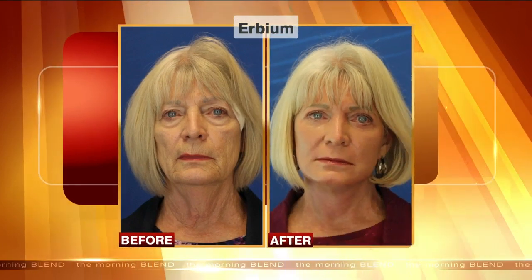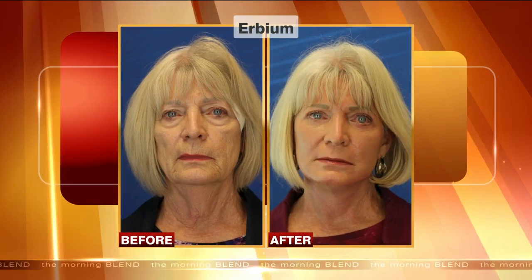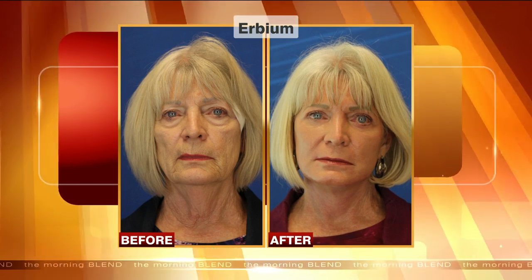Now this is like the old time lasers. I mean, that's easily 10 years difference. Oh, I mean, way more than that. She looks 20 years younger. She doesn't look like the same person. It is absolutely a dramatic yet very natural looking result.